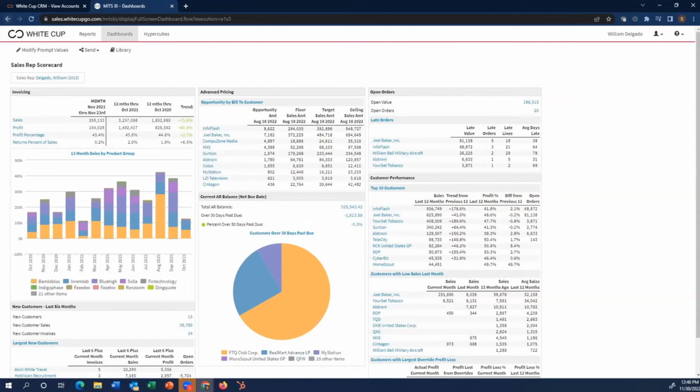So what you see here is the sales rep scorecard. This is accessible directly from the CRM, and you can bounce from CRM right into this. This is where your sales rep would land and get a good view of what's taking place in their world, where they're at for the year. You can tell here, Bill Delgado is doing a great job this year. He's up in a lot of his numbers.